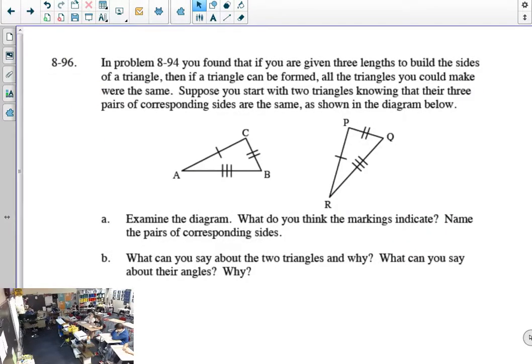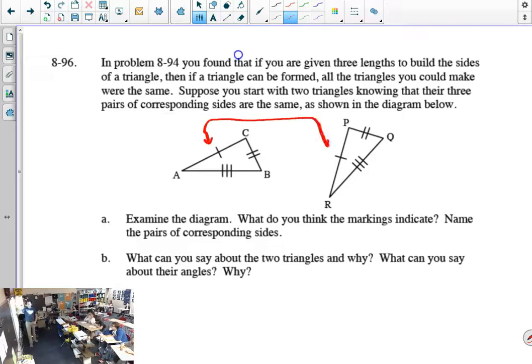Yeah, let's talk about this. What do these tick marks mean? The single tick mark, double tick mark, triple tick mark? What about the sides? What do you mean which side it is? So, I'm losing some of you guys, and this is important. These tick marks in mathematics, you might want to make a note of this in your notes, mean congruent.